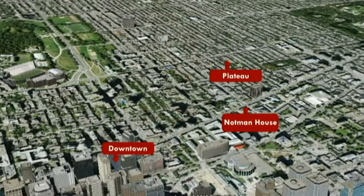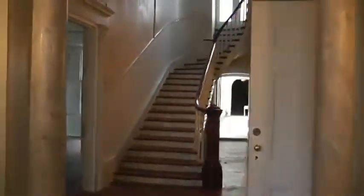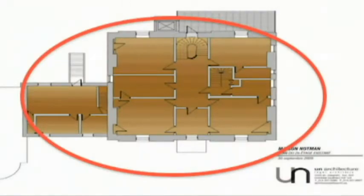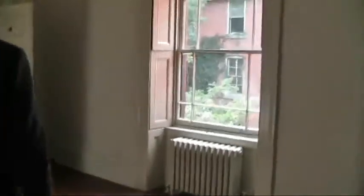This place is obviously facing Sherbrooke. It's a great location. It's 5 minutes walk to downtown, right on the edge of the plateau. One, two, three, four, five, six offices up here. So this is the house itself.